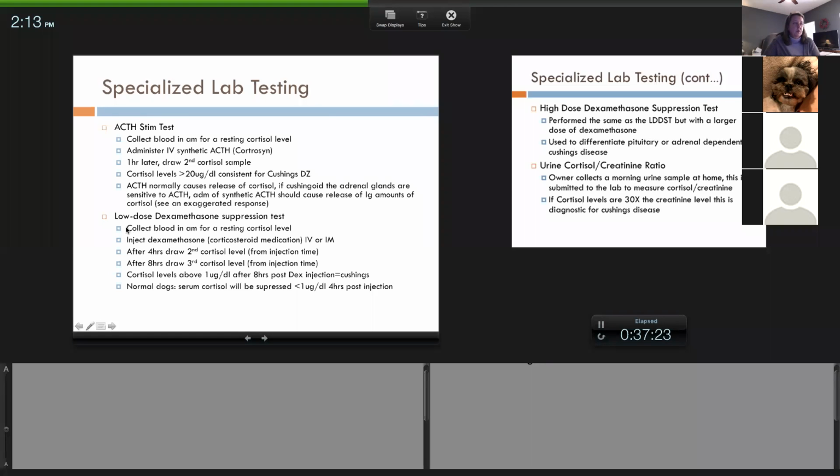You can also do what's called, and this is abbreviated, LDDS, or low dose dexamethasone suppression test. So kind of similar, they fast, you collect your blood in the morning to get a resting cortisol, and then you're going to inject dexamethasone.